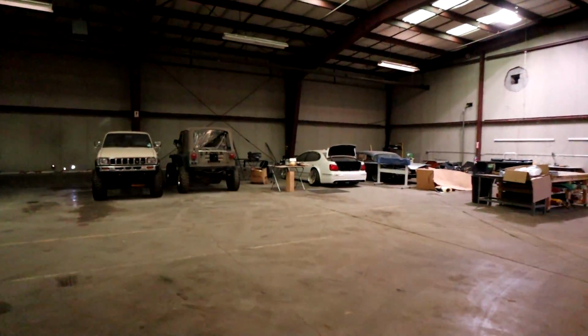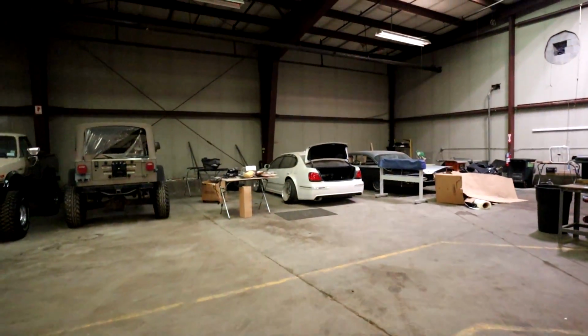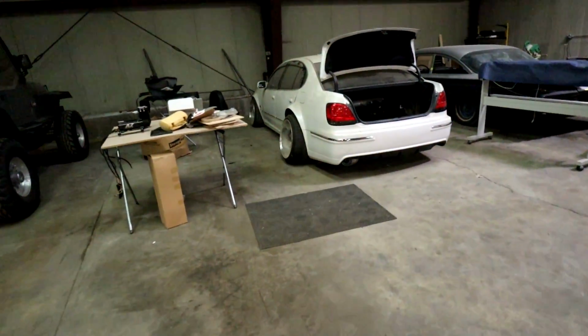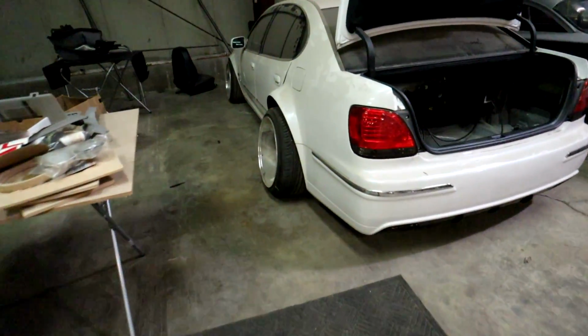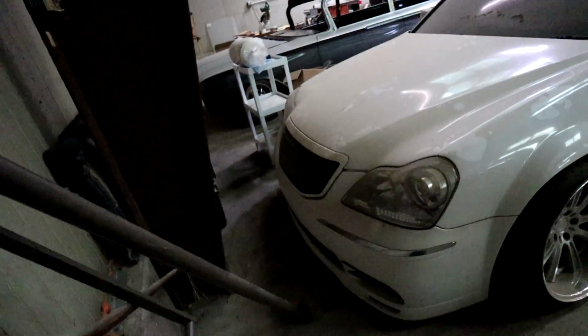It's like one thing cooler than the next here. Off in the distance, that looks like a regular Lexus GS, but it is not. This is an imported Toyota Aristo, and as you get closer, you can see that massive wide body that's on it, this stance setup, and let me show you the front end. This thing looks quite a bit different than your standard Lexus GS.